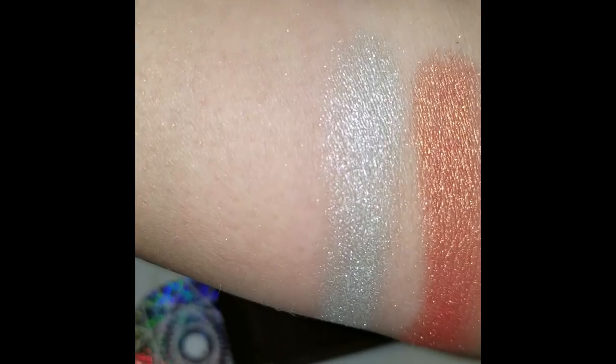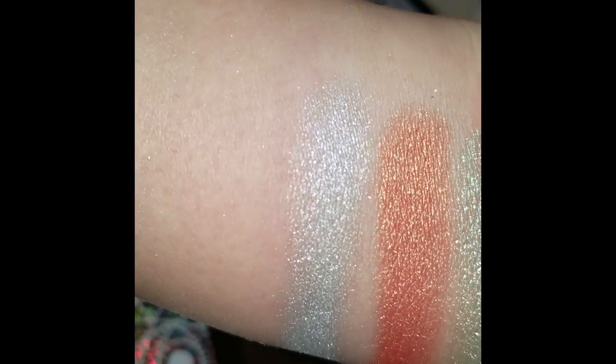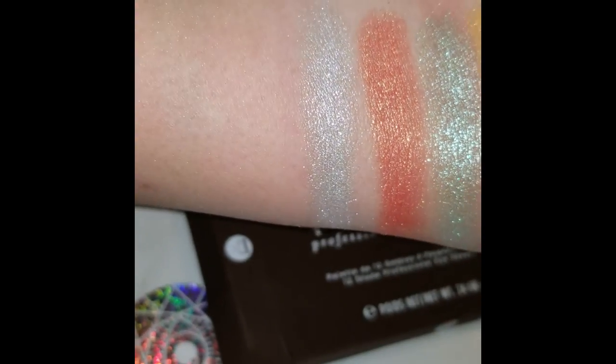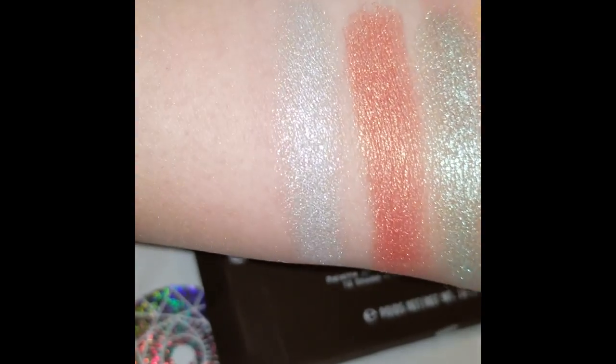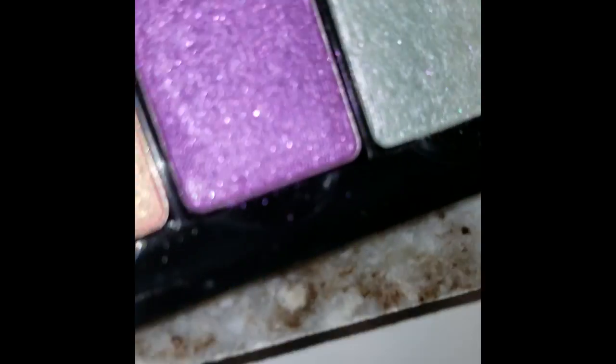Okay, so I think that this one deserves a mention all on its own. It's so unique. It looks boring in the pan, but in person, it's the prettiest version of a silver ever. Pink tone to it, and then it has this frost. It just reminds me of Christmas. I don't know what about it makes me so happy. I hope it's picking up on camera, but you have to see it in person, girl. This is a really, really cool shade.